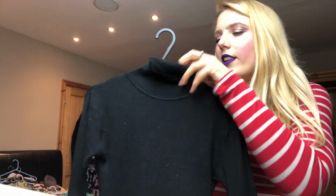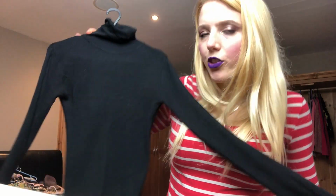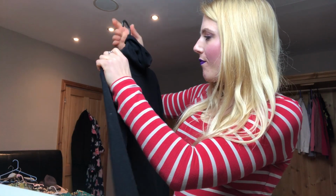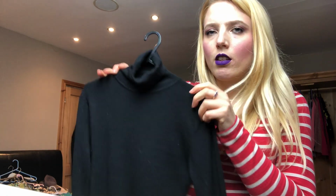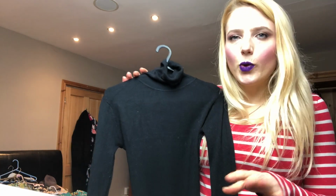So another long sleeve top, but this one's like a turtleneck. I really, really like this, apart from the turtleneck doesn't really serve its purpose. It always rolls up. So I do want to get rid of this, but I want to replace it immediately with the same item, but one that works better. So I'm going to keep this in my collection so I can continue to use it until I find a product like this that works better, and then I will get rid of this one, if that makes any sense. That sounds weird, but I like this, but I want a better version of this.